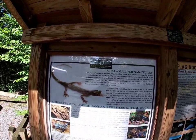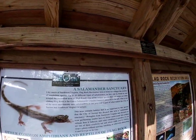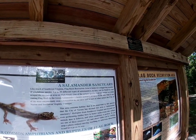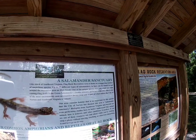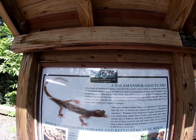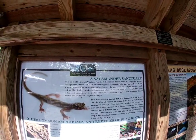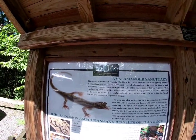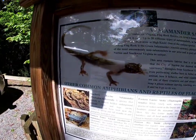And this talks about the green salamander. Much like Southwest Virginia, Flag Rock Recreation Area is home to a staggering number of amphibian species. Up to 20 different types of salamanders, in fact, can be found in and around the recreation area on High Knob. One of the unique species you might see while visiting Flag Rock is the green salamander, pictured to the left, this little guy right there.